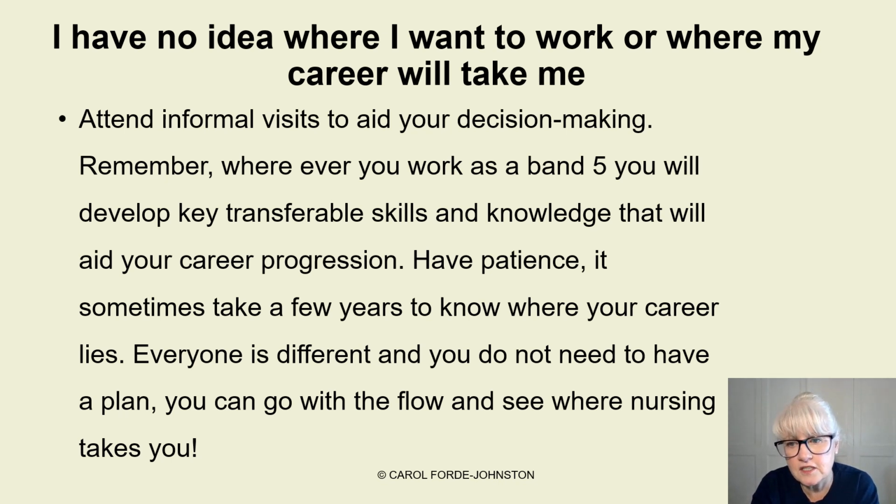I know a student that went for a part-time research post that was set at a band 6. She met the personal specification requirements, and the other half of her role was a band 5 staff nurse. And she's now a COVID research nurse as a band 6 or 7.